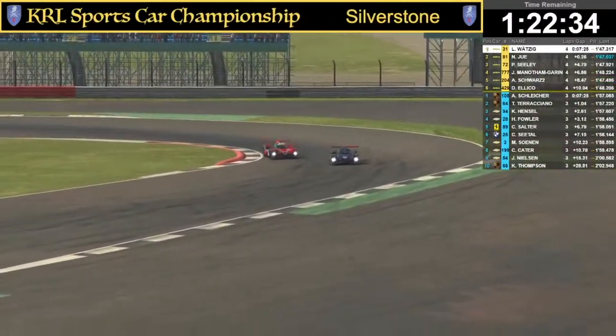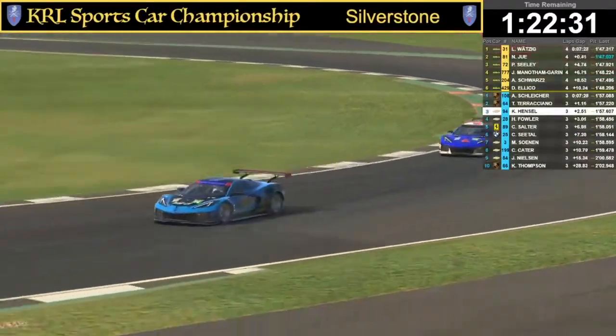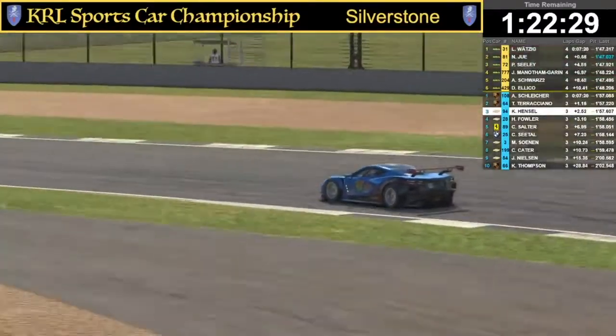I will take 90 minutes of this, thank you very much. This looks like it's going to be an incredible battle as we jump back and forth between the close runs.